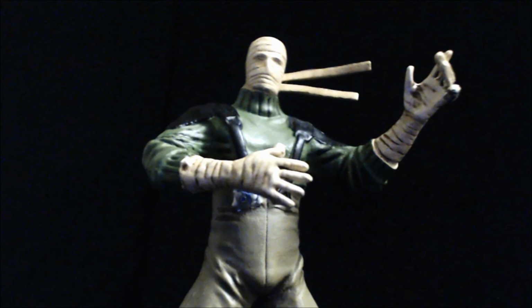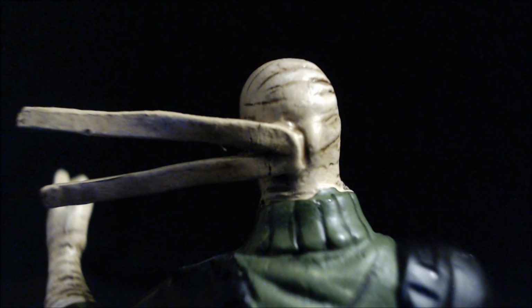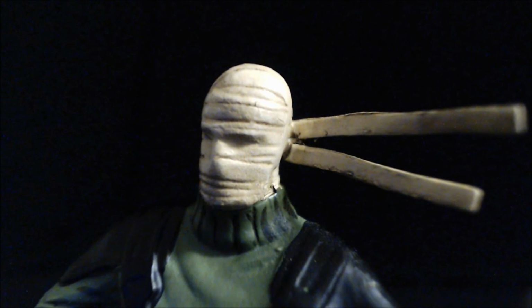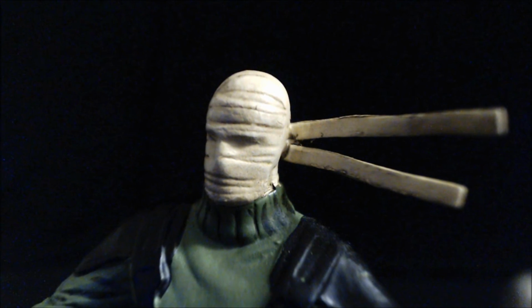Also, the wrappings on his head, the pieces blowing in the wind behind him, I suppose. Not crazy about that either. I would have liked them to be draped over his shoulder instead of sticking straight out like that. It just looks sort of weird, like he's got this motion to him that I just don't understand with the way it is.